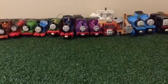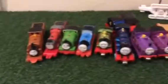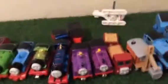Hold on, the camera's out of focus. Okay, here we go. All 22-ish items. Some of them Thomas, some of them, I don't know.